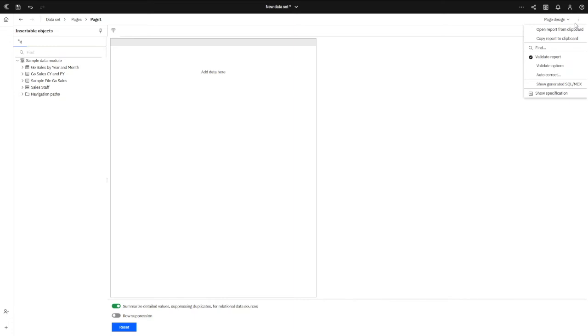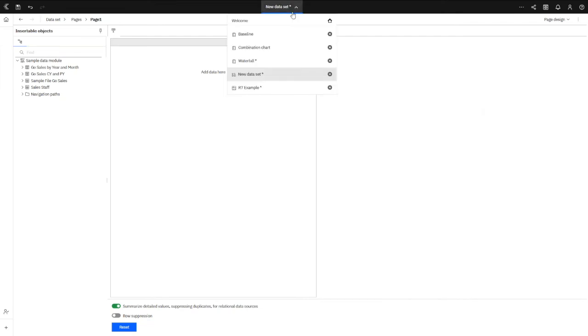You can copy and paste queries individually from another report if you want to combine queries from different reports, or if you use copy paste from clipboard, it will bring an entire report over to reuse. You can see generated SQL as well, and validate a report. There's a lot of things you can do now in this improved dataset editor. I think this is going to make a huge impact for a lot of customers who use datasets.